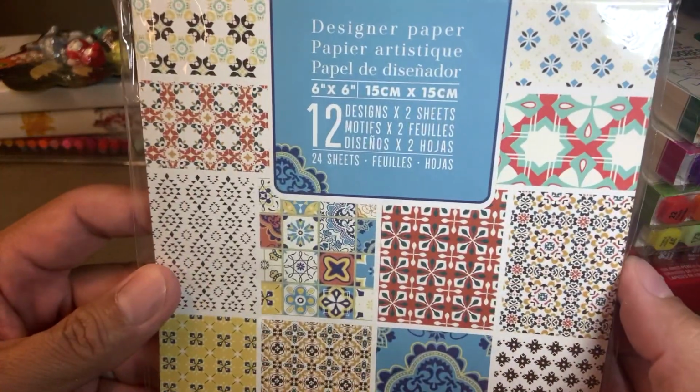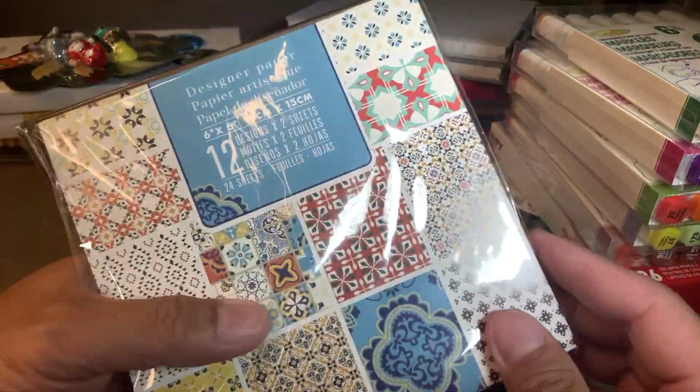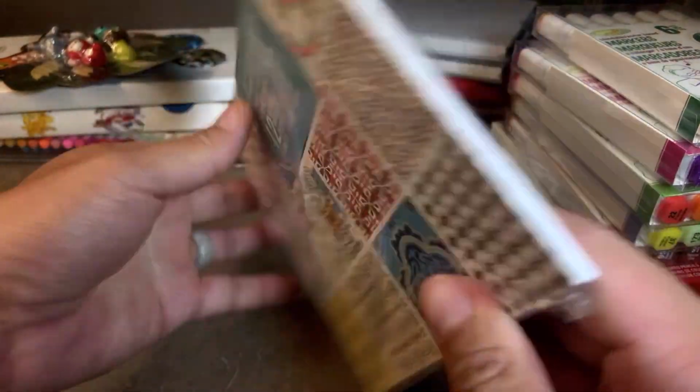This is actually, this designer paper, this is another Dollarama find. I think $1.25 for this, as you can see there. Now, these 24 sheets, this is actually what really caught my eye about this. Is there a way to open this?